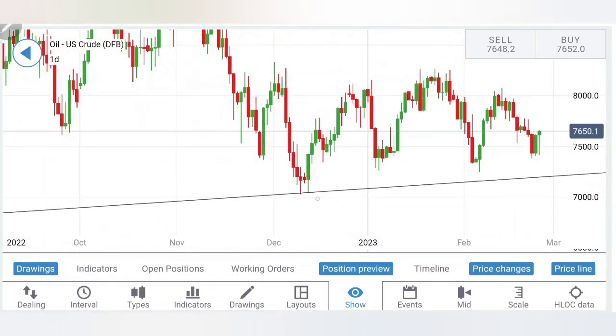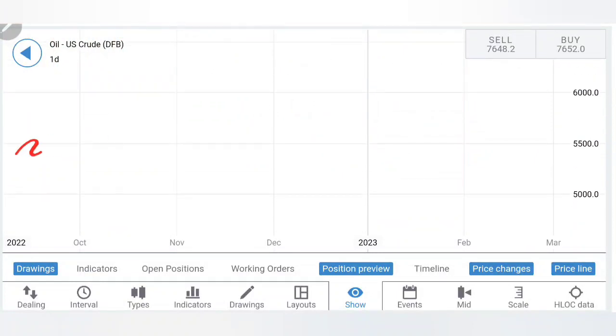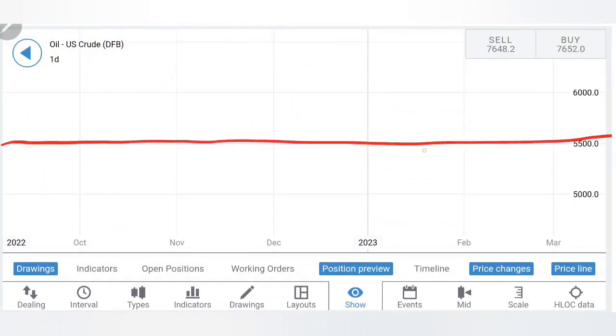Now it is time for me to define the trading levels, where trading as per those levels, you can definitely profit and achieve the target.